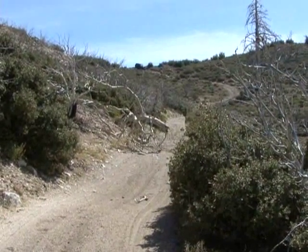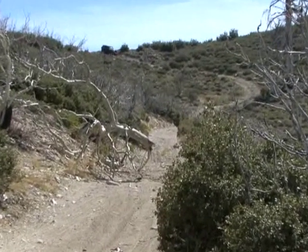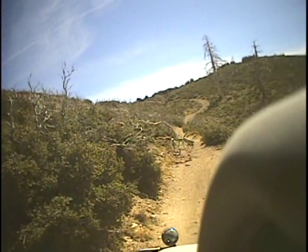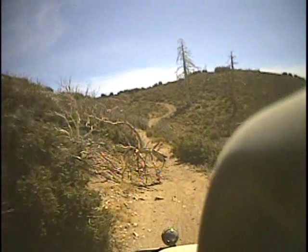Right after Dave crested Cowles, I noticed a tree across the bypass trail. I radioed Dave that we may need some assistance, but when we got to the tree, it was long dead, dried out, and was easily moved by Ron and me before Dave even had a chance to reach us.